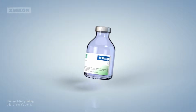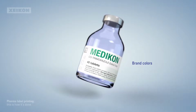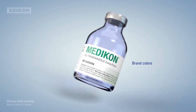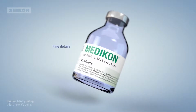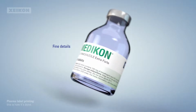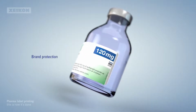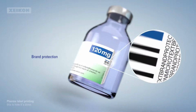In this business, brand colors are taken seriously, and even the best possible color conversion just won't do. You'll also need a high resolution of, say, 1200 dpi to be able to print the finest details and the smallest of prints. But accurate brand colors and fine details, such as microtext and galoshes, are not enough to protect against counterfeiting.